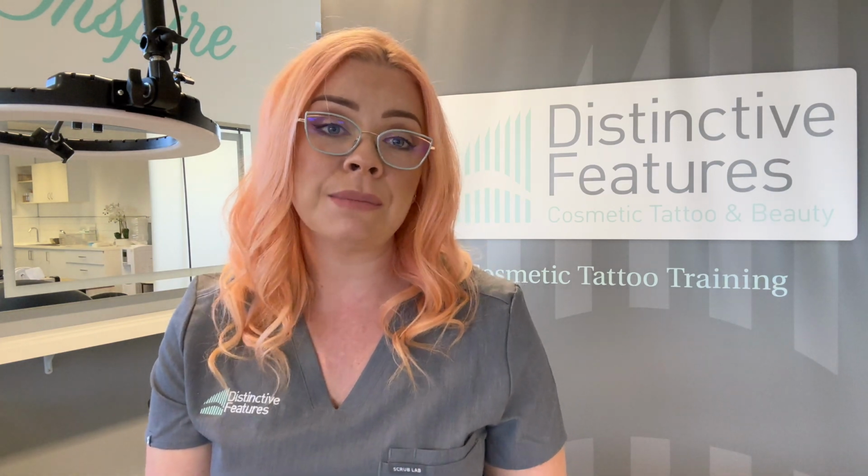How long it lasts is different for everybody, so we never guarantee a lifespan. But as a guide, it's normally between 12 to 24 months that you'll need a maintenance. And when I say maintenance, your brows have not disappeared. Cosmetic tattooing, we call it cosmetic for a reason. They change over time, but they never disappear.